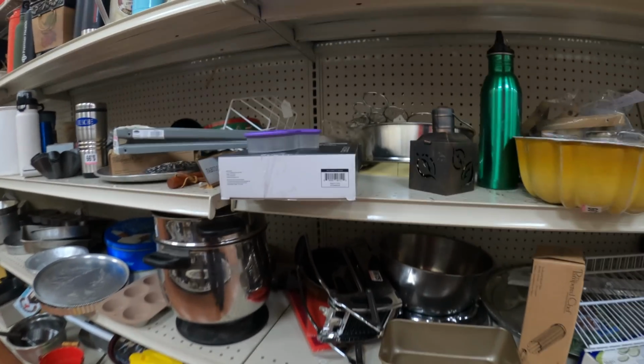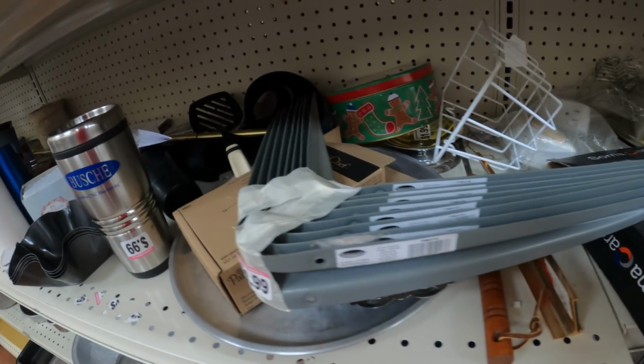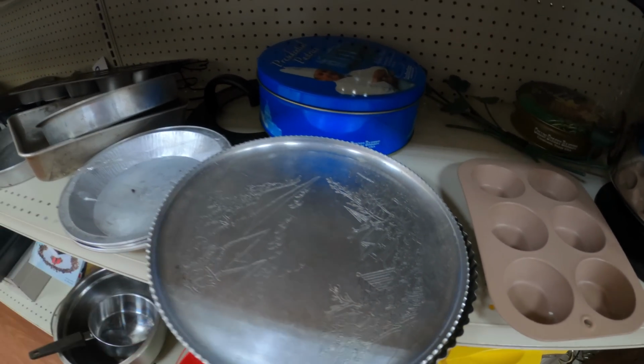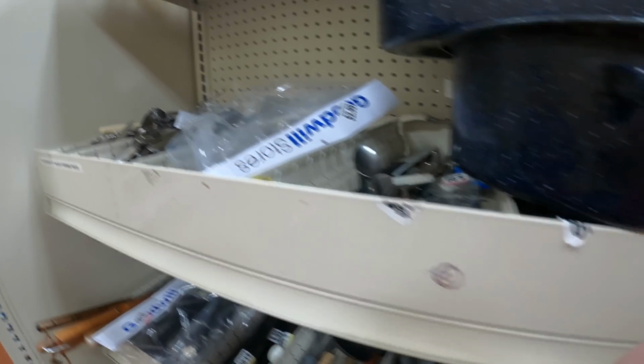So over here at Goodwill, I'm still looking, still trying to find something. Got some of these weird small appliances. Got some L brackets there. The L brackets were a pretty good price, $4.99 if you need them, because I think those are about $2.50 a piece if you buy them at the store.